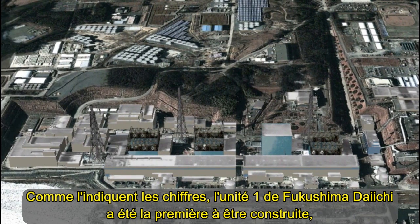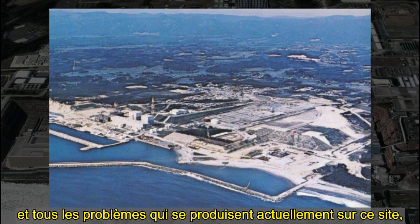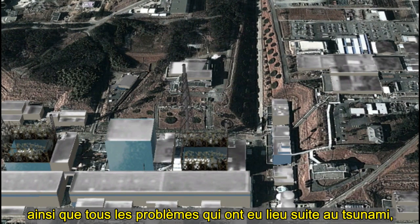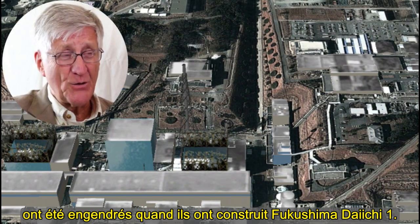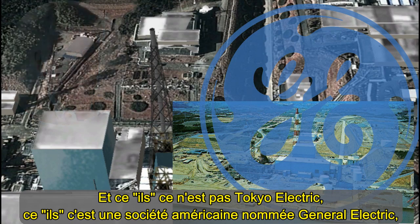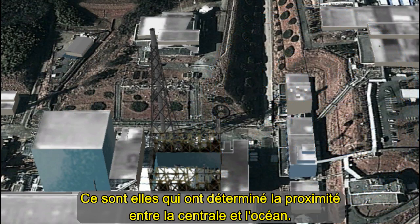As the numbers indicate, Fukushima Daiichi 1 was the first to be built. And all of the problems that are presently happening on that site, as well as all of the problems that happened with the tsunami, were created when they built Fukushima Daiichi 1. And "they" is not Tokyo Electric. "They" is an American company called General Electric, and another American company called Ebasco.